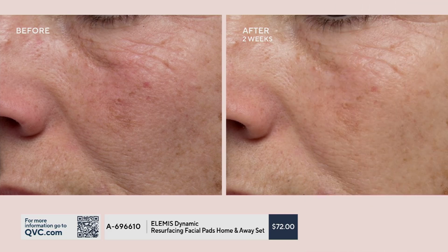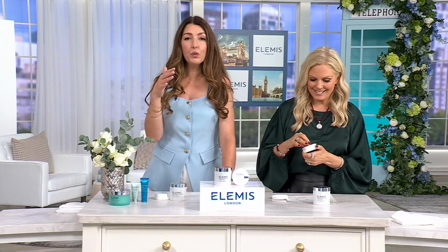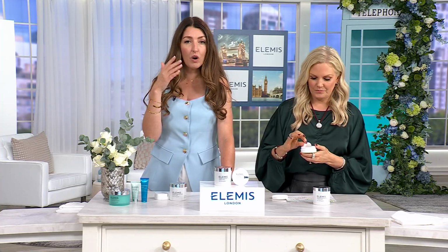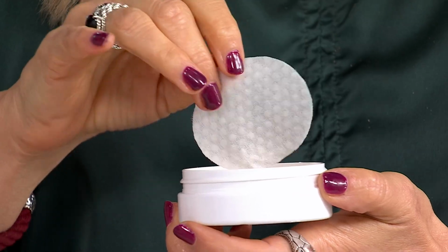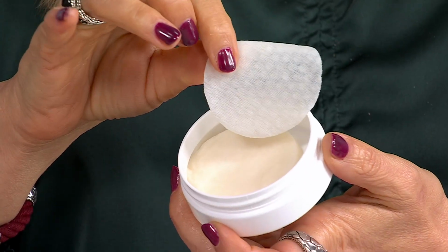So when we talk about dynamic resurfacing, we are working on, as we see in this before, the lines, the wrinkles, and the depth of them, because the dead skin cells are exaggerating, emphasizing, and really making those look so much deeper and more visible. We're also working on the texture of the skin, so rough dryness, areas where your skin just doesn't feel smooth. And then we're also working on pores, enlarged, open, blocked, potentially even congested skin, and then the tone.